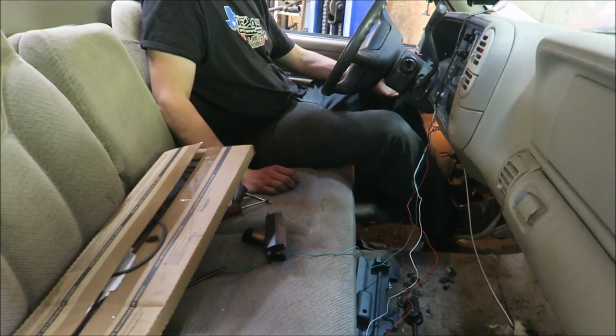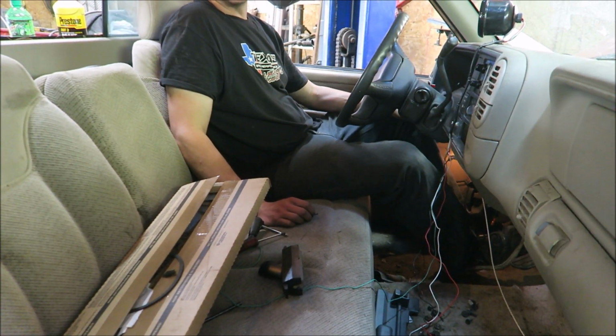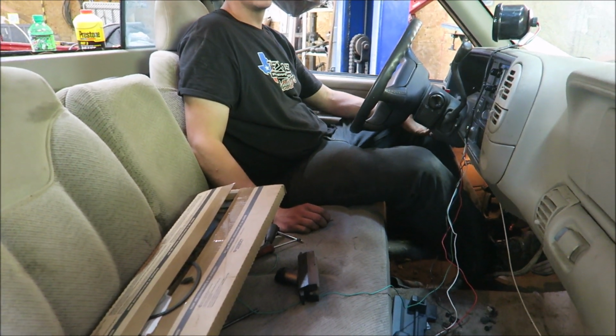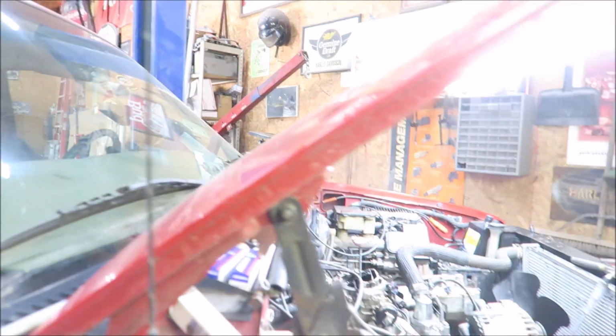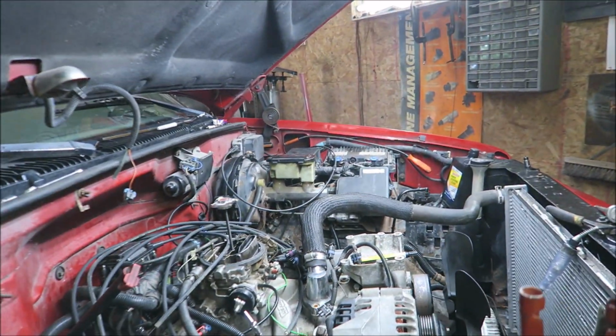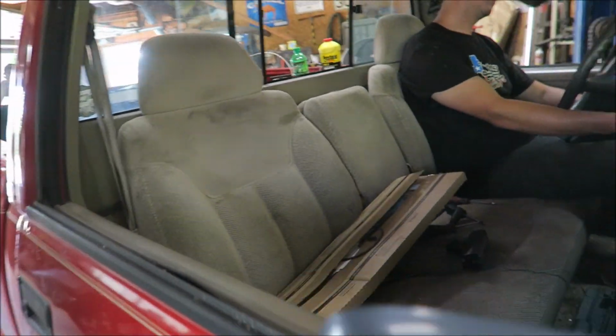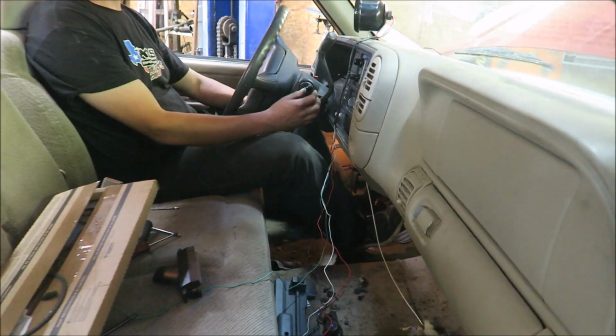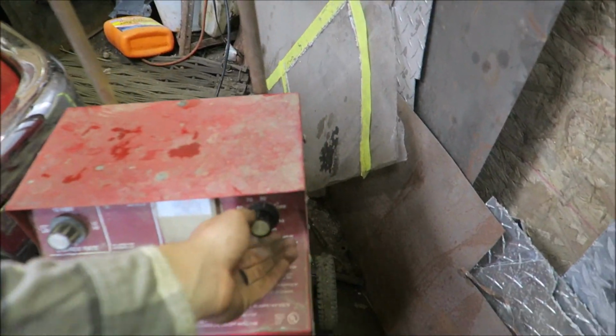You know what I just realized though? Unless they got a transmission controller, I think the stock ECU is all still hooked up. We'll find out. It works. Sweet. That told us all we needed to know. It's cranking the engine over.